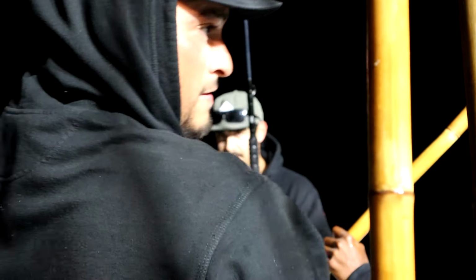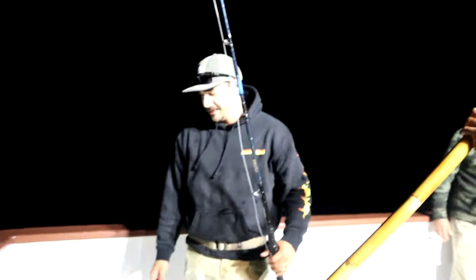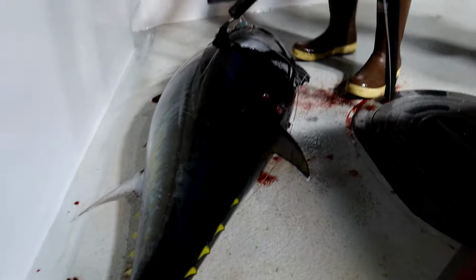Nice one, David. This is why you don't use top hooks. This one's smaller than that one, and this one took longer. Top hook no good, part two. Top hook no good. Spiking.